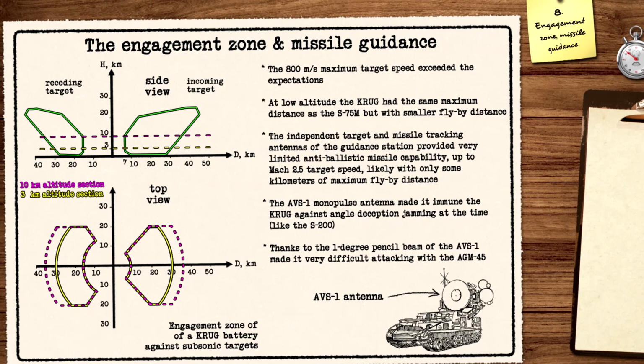However, not every operator of the KRUG trained and practiced the crew against ballistic missile targets. The independent tracking antennas provided additional advantages. The Monopulse target tracking antenna did not sweep like those of the Dvina or Volkov systems. Therefore, a separate missile tracking antenna system was needed. The benefit of this was that the angle deception jamming methods that worked against the Dvina and the Volkov in wide-beam mode were ineffective against the KRUG.